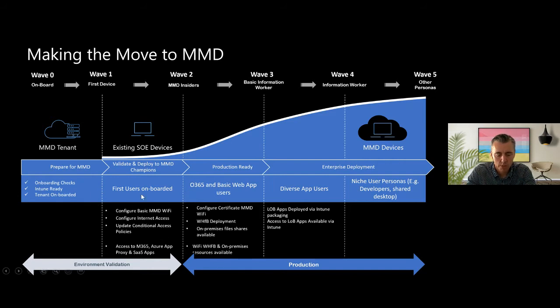We then onboard the tenant, and we typically go into a first wave of devices where we make sure that the network configuration is set up correctly, you've got the right internet access, and we've got the right conditional access policies. And we then roll that out to usually an initial wave of MMD insiders in your organization, just to ensure that customers are completely sure around their end user experience.